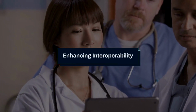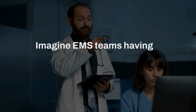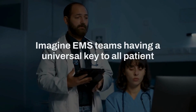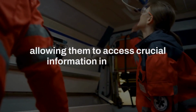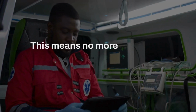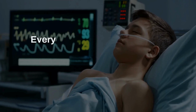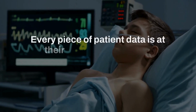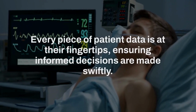Next, blockchain is enhancing interoperability. Imagine EMS teams having a universal key to all patient records, allowing them to access crucial information in real time. This means no more waiting for fax documents or chasing down lost records. Every piece of patient data is at their fingertips, ensuring informed decisions are made swiftly.